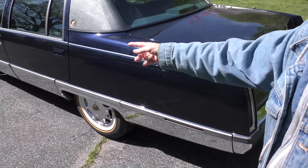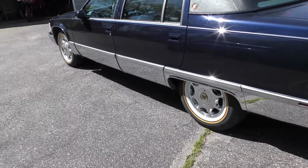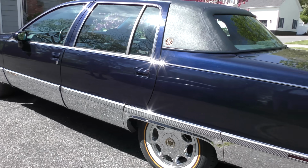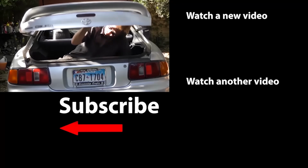You'd think the Cadillac would be all rusted out, but it doesn't live in the winter. It doesn't come out in the rain. So it still looks like a brand new car. You're hardly ever going to see something like this ever again, because this is the future.